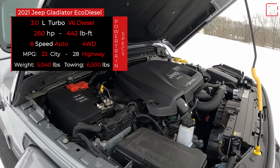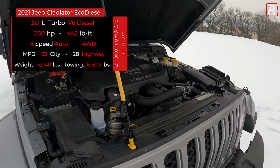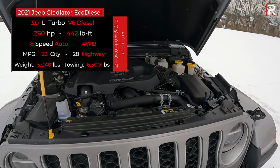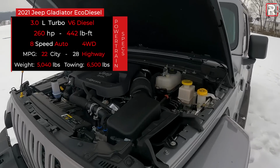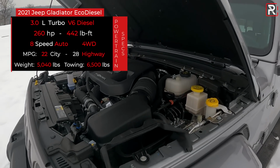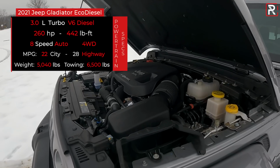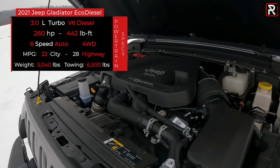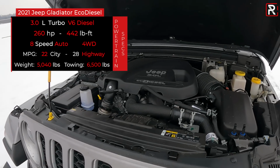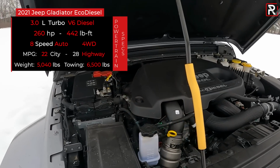And it's now in its 3rd or 4th generation, I believe, and it makes 260 horsepower and 442 pound-feet of torque. That makes it way more powerful versus the engines you find in the GM twins, the Colorado and Canyon, which offers a diesel 4-cylinder, and fuel economy is also very impressive. This is rated to get 22 in the city, 28 on the highway, just edging out the GM twins with their 4-cylinder turbo diesel engine. So a V6 diesel, this is exactly the motor that I've been waiting to try out in the Gladiator.